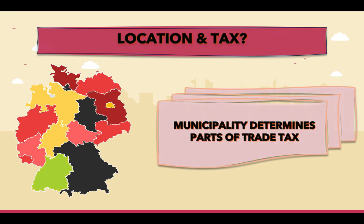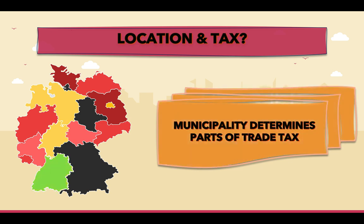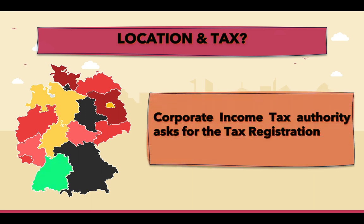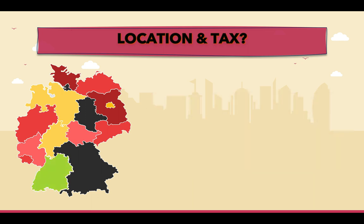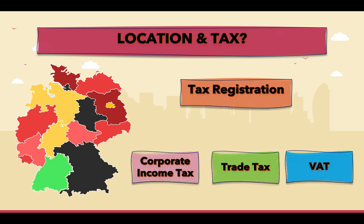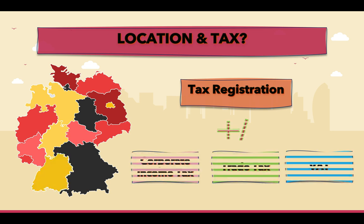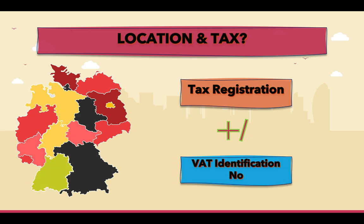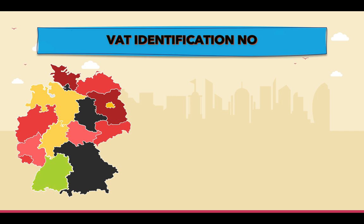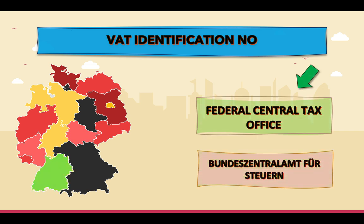Later in the process, the Corporate Income Tax Authority of the area in which the business is located will ask for the tax registration. The tax registration number will of course stay the same for corporate income tax, trade tax, and VAT filings. Once you have the tax registrations, you can apply either together or afterwards for your VAT identification number. This is issued by the Federal Central Tax Office, known as Bundeszentralamt für Steuern, and is used within EU transactions.